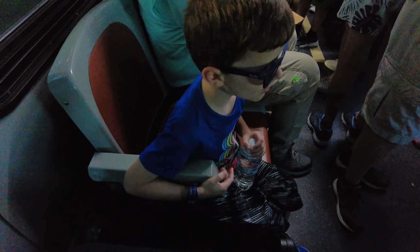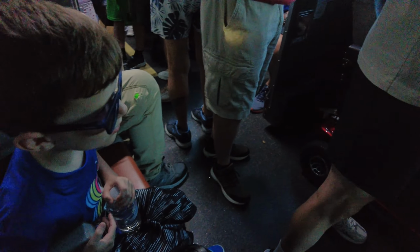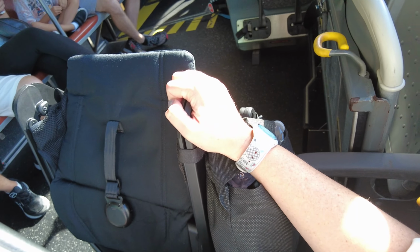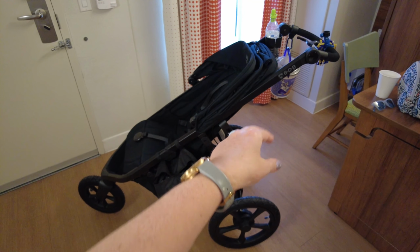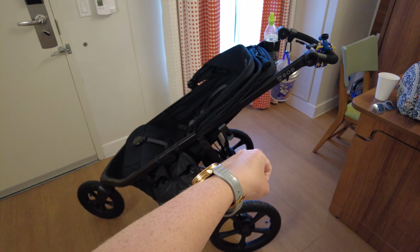So I'm gonna insert some footage here for you on what I do with it on buses. Not gonna work for park closing time or after fireworks or anything like that if you potentially just have to stand in the middle of an aisle with it. But my favorite spots are by the doors to sit and hold the stroller, or where the wheelchair seats fold up to hold it there and sit in the seat next to it.